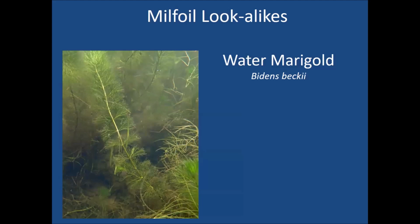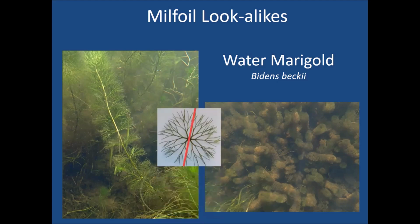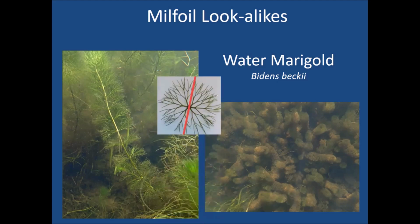This is the one I would say is closest. When I see this in the water, if I'm out kayaking or something, I always give it a second look, a double take, because it has that bottle brush appearance. It's got the leaves going around the whorl. This is a picture that I took in Keyser Lake. So I was really panicked on that, but I got a sample and it was fine. And this is what the leaf looks like, right?